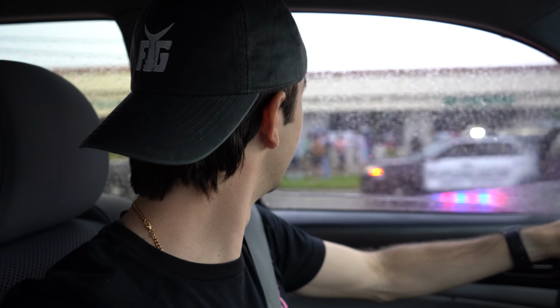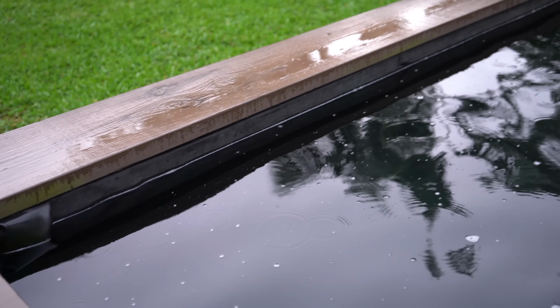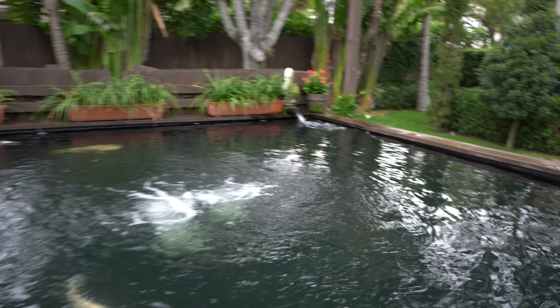Woo! You guys want to talk about a lot of rain, like I mentioned earlier. Holy cow, look at this pond. It's literally about to overflow. And actually over there, I would consider it already overflowing. We cannot afford to get any more rain.